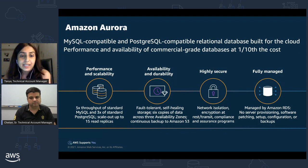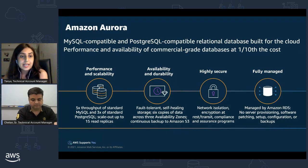As you can see here on the slide, it provides performance and scalability, so that you can easily scale your databases up and down from smaller to larger instance types as you need. Or you can also use Aurora Serverless, handling scaling automatically for you. Second, availability and durability. Amazon Aurora transparently recovers from physical storage failures, and instance failovers typically take less than a few seconds. You can also backtrack within seconds to a previous point in time to recover from user errors.